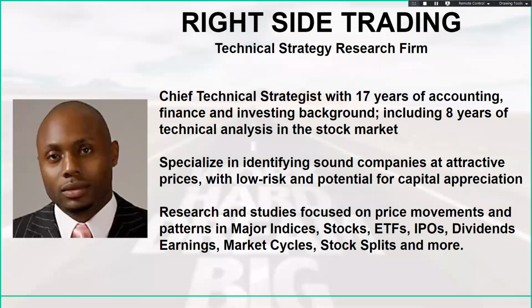There's a big difference between that. All right. But we research, and our studies are focused on price movement and patterns in the major indices, stocks especially. We trade IPOs as well as dividend stocks and earnings, and some seasonality as well as some stock splits. But that's pretty much what we focus on here.